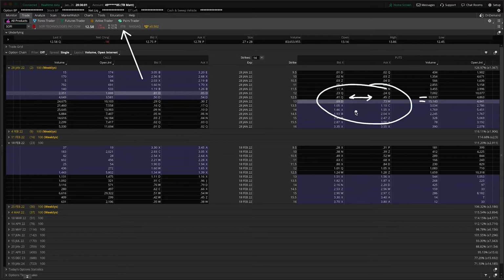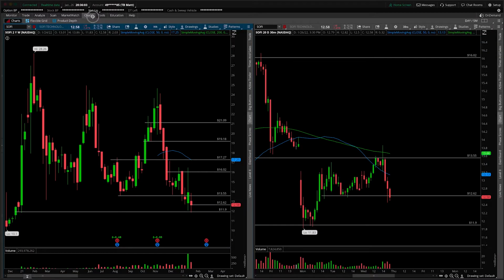So short is possible here inside of SoFi, and I would start to say anything underneath that 1190 is honestly starting to look fairly attractive for a downside opportunity. Again, not overstaying your welcome, but definitely just riding this into potentially new all-time lows and monitoring for whole and half dollar targets, right? So that's what I've got for SoFi to the downside.